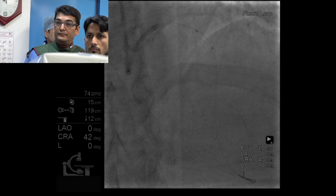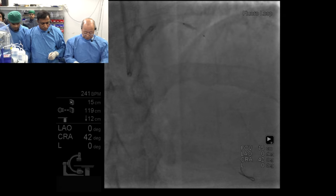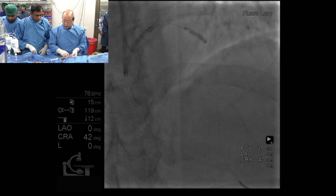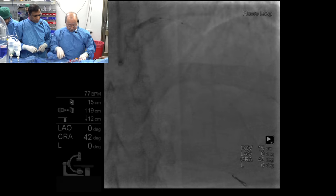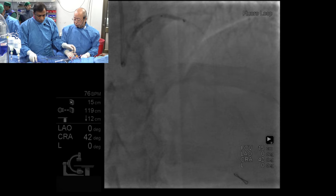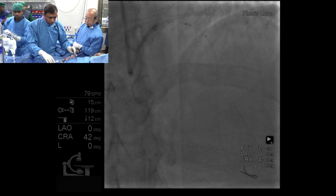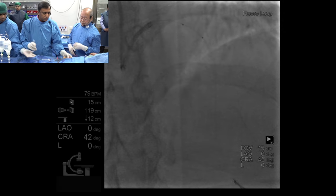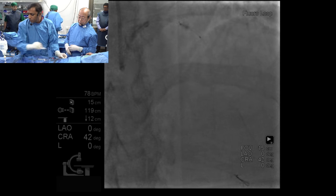So the question was more about the wire escalation. What would be your current antegrade wire escalation? Dr. Saito mentioned that after the Fielder, he will go to a Gaia family, whereas other groups have the tendency to continue with the polymer jacket wires.